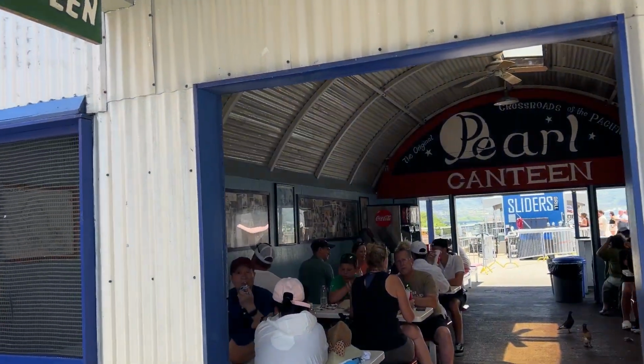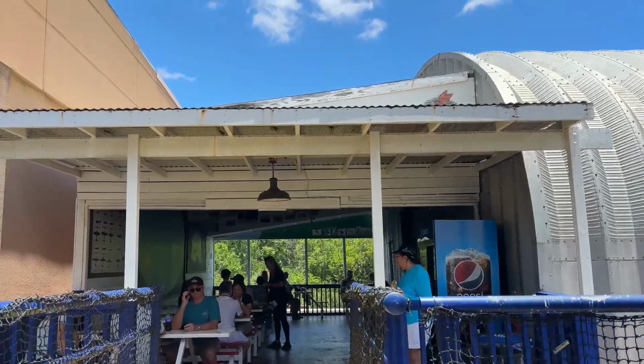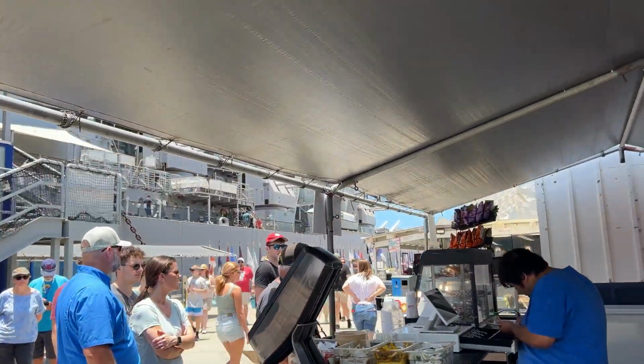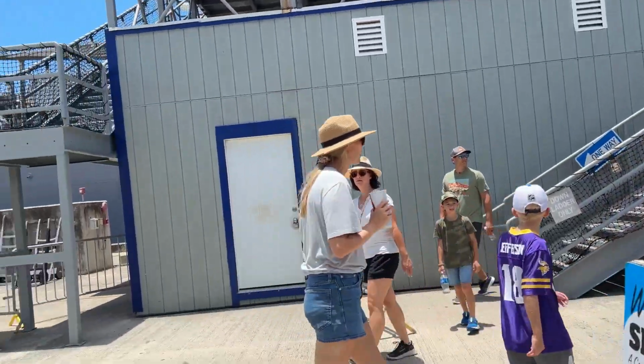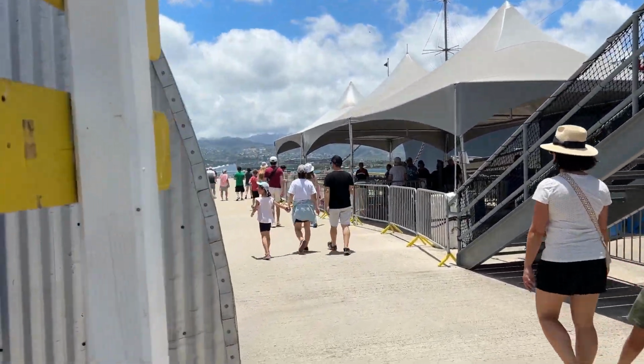Yeah, it looks like this isn't really a restaurant. This is just a place to eat inside, and there's another one over here. But I saw they have hot dogs, corn dogs, slices of pizza, churros, things like that. So some food options here if you come on this tour.